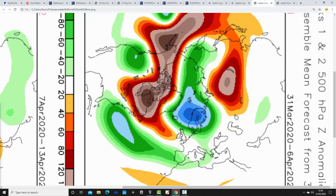And then finally, the CFS-V2, so these are 500 millibar heights broken down into weekly periods. The first weekly period will take us from the 31st of March to the 6th of April. The coming week has below average heights up to our north and northeast, above average heights out to our west and northwest. We look unsettled and cool here, bringing in the winds from the northwest. So it remains quite cold, not as cold as it has been, perhaps not bringing in northeasterly winds, but the wind direction is still sort of northwesterly, so certainly won't be particularly warm, let's put it that way.